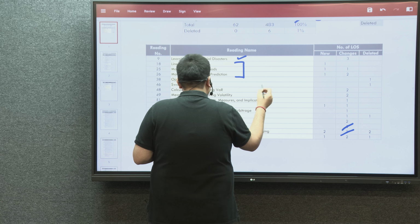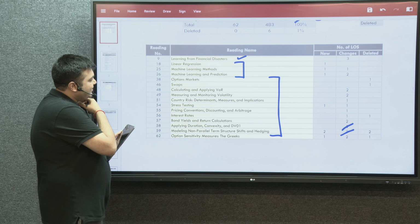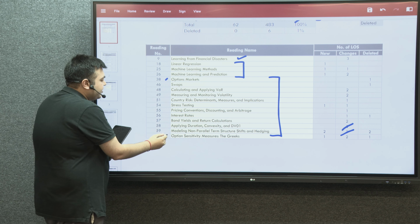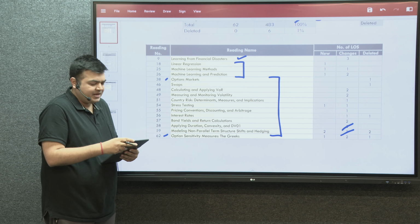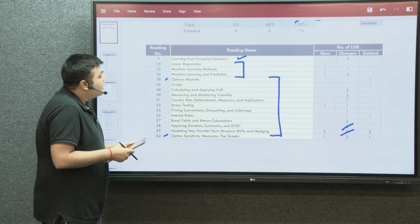When I'm looking at the rest of the chapters from book 3 and 4, I'm combining 3 and 4 together because book 3 and 4 both have options and fixed income and everything. So generally I look at book 3 and 4 together. Over here also there's barely any change, very, very minimal amount of changes. So let's just see.